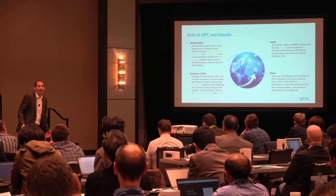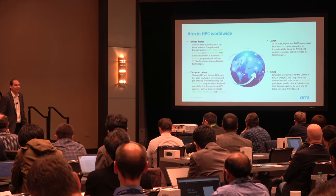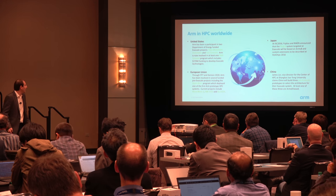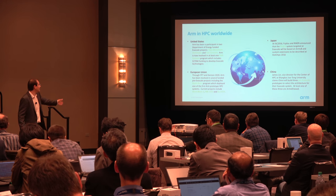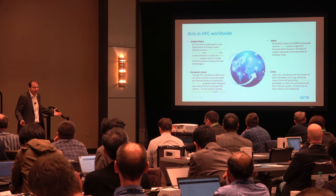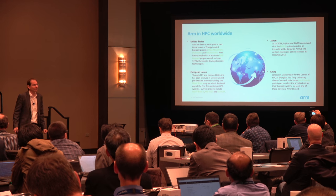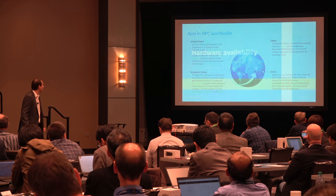Japan, we'll hear more about Post-K later on, and that's the first announced SVE machine coming later on. And China, we've already been announced supposedly as at least one of the exascale prototypes being ARM-based.